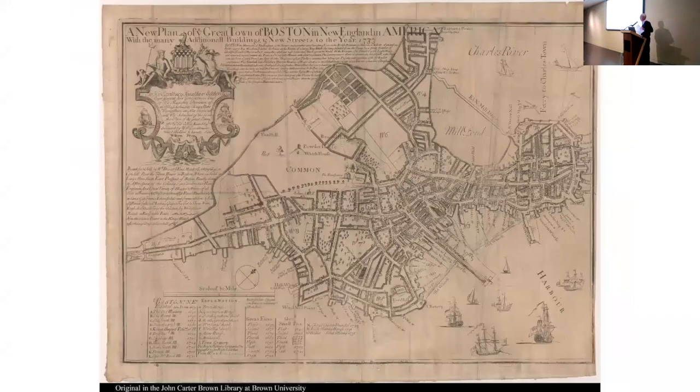So this is the fifth state of the map. And as you can see, he put this cartouche here, historical text up here about Boston, and advertisements for what he sells at his shop down here. So it's a much busier looking map. And he also added more to here. There's another column where they're putting more of the new buildings in there.